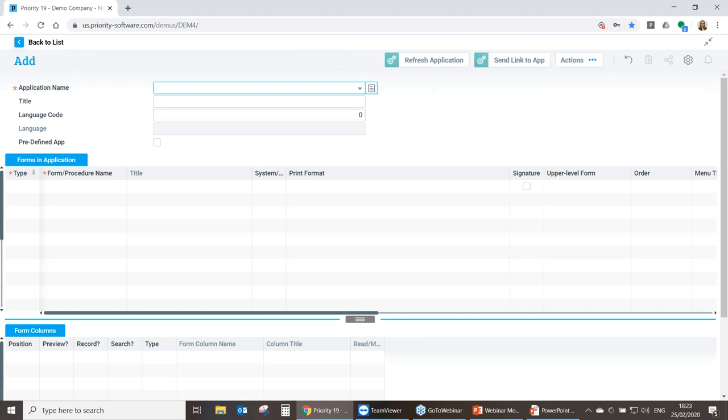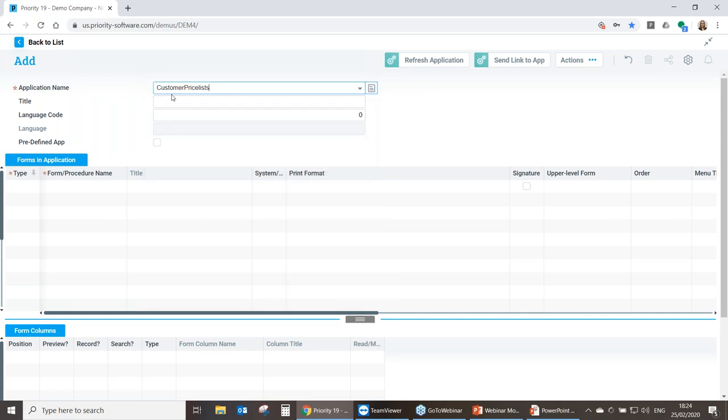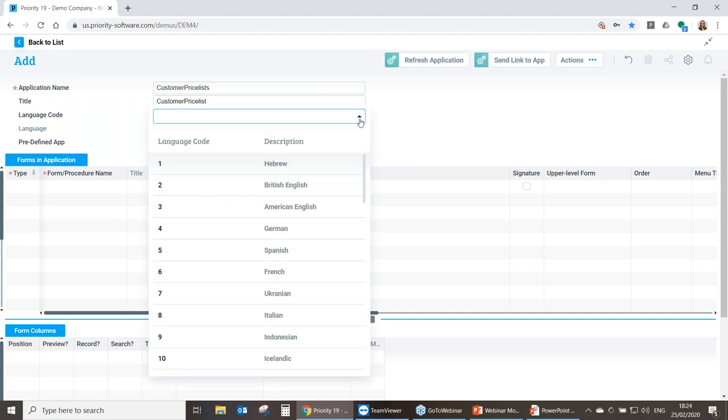I want to give the application a name, just a second. This is the name I want to give my application, and title. That's the title. And language is the language.